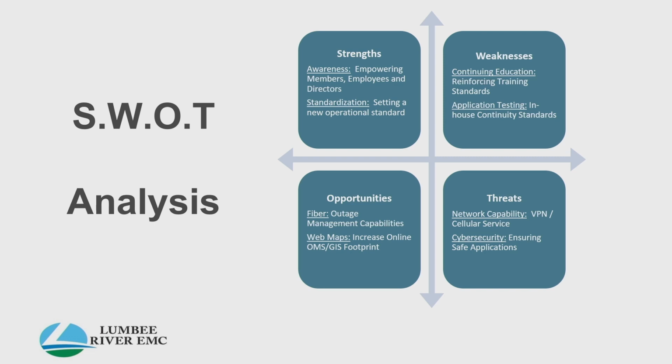Next, web maps. We do have some versions of this. I don't know if there are any counties or municipalities in here. We'd like to improve our online public presence. Instead of just having the outage map, we'd like to provide things like our planned outage schedules. A lot of our staff use web maps and applications in specific projects, so we want to expand. Our remote network capability is huge for us.